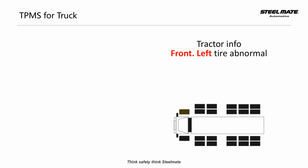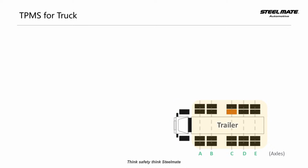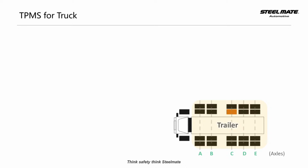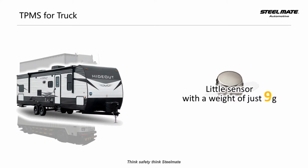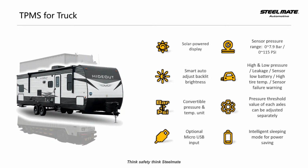Okay. As you can see, we have the front right tire flashing, and here is the trailer. We just changed to the trailer page, so we have different pages to show different sensors. The sensor weight is very light, just 9 grams. And also with the water resistant degree IP67. Yeah, this is the function on this model.